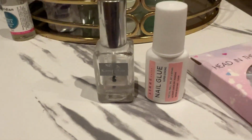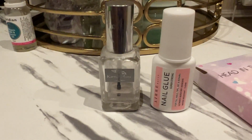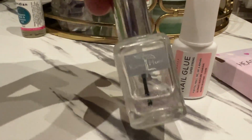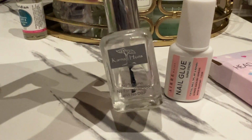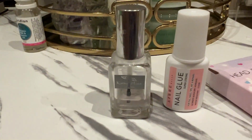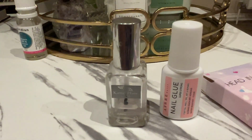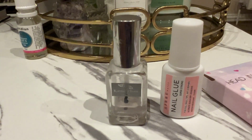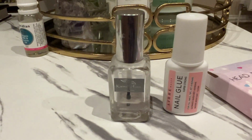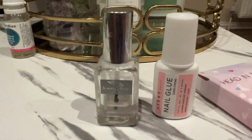Here are two other products that I always use, because they're just what I have right now, but they're pretty good. I've got a non-toxic top coat, which I think is also a base coat, a two-in-one from Karma Hues. I believe it's cruelty-free, possibly vegan, and definitely toxin-free, with none of the chemicals that are really harmful for your nails.